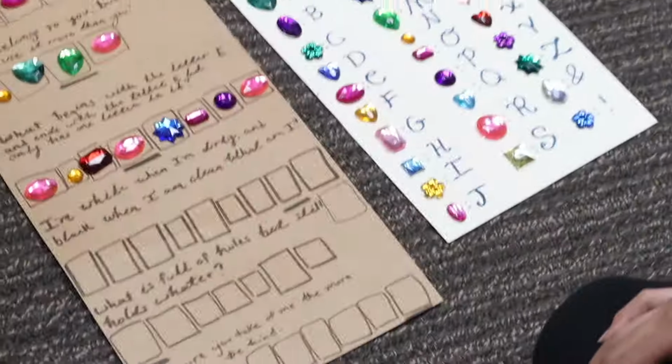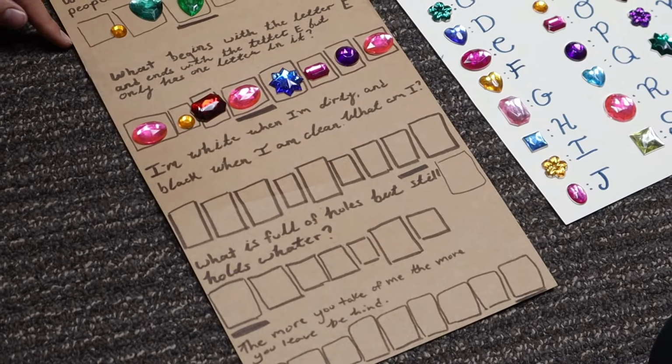I'm white when I'm dirty and black when I'm clean. What am I? Make sure you're helping us with these riddles down below, because as you can see, we're getting a little bit stuck on them, and I feel like we're running out of time. We have to be fast, guys, because also, has anyone seen the knight? No. I haven't seen that at all, so that makes me really worried.